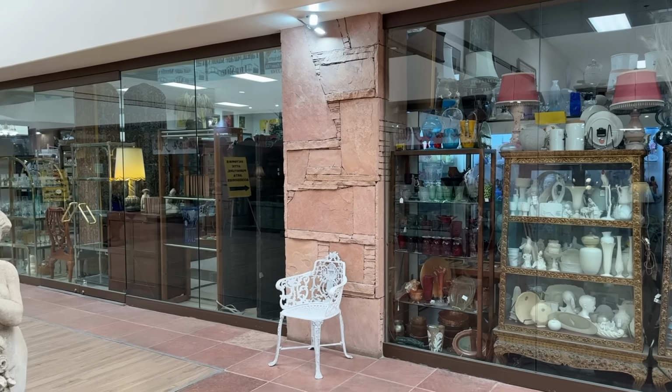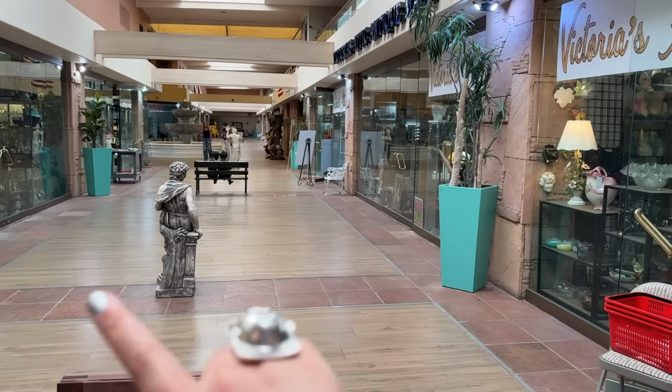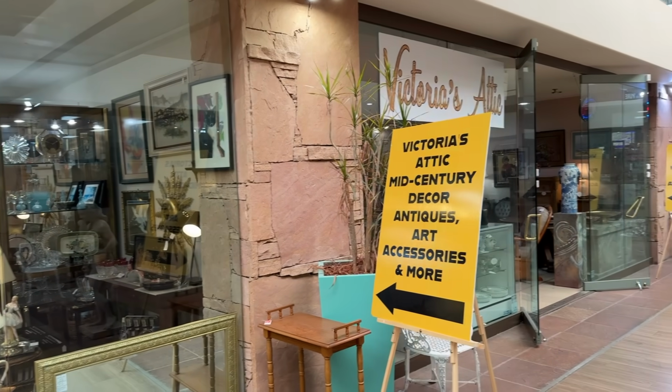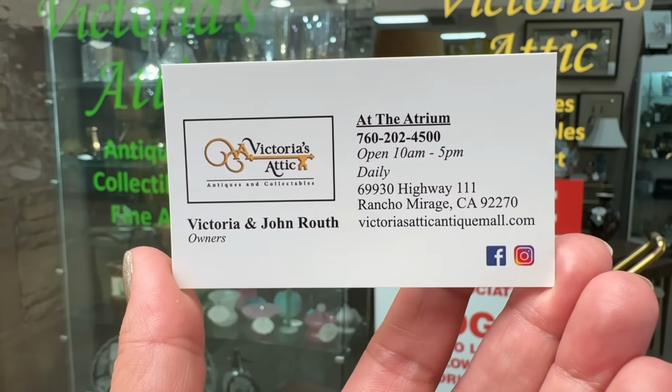This place is unbelievable. So all of that is a whole store. And then it also goes all the way through the mall. All of this is all Victoria's Attic. All antiques, all the way down to there. Just unbelievable. This place is amazing.